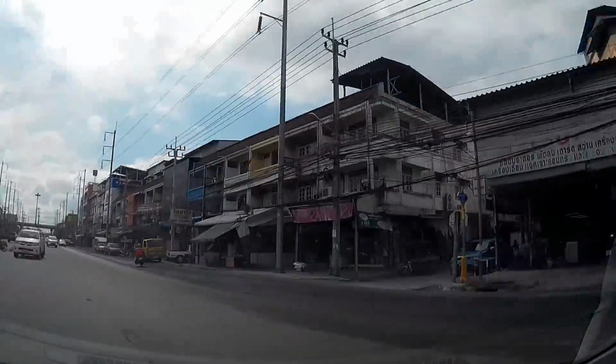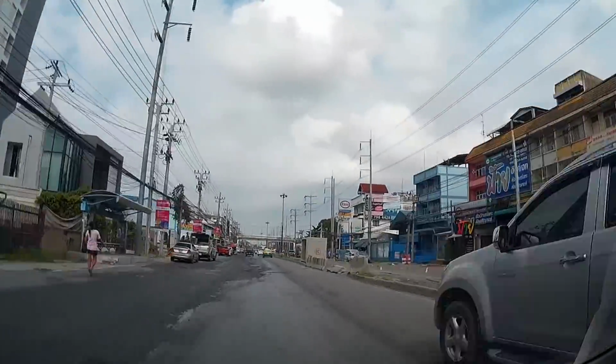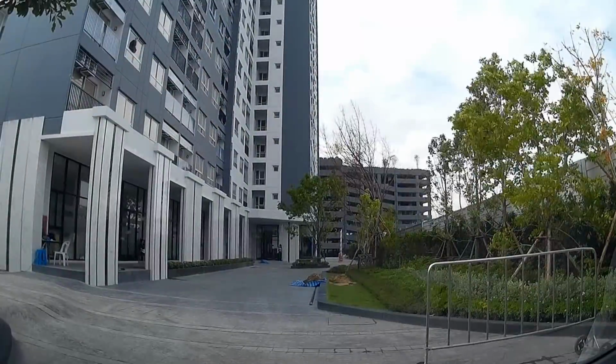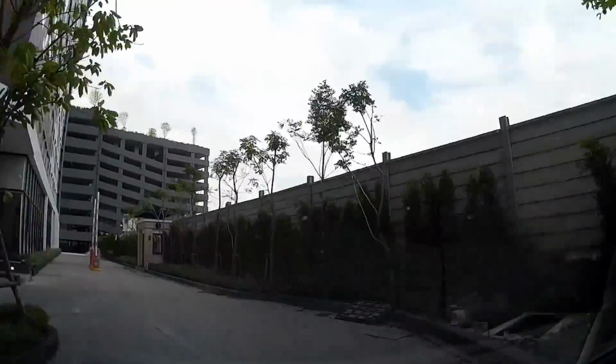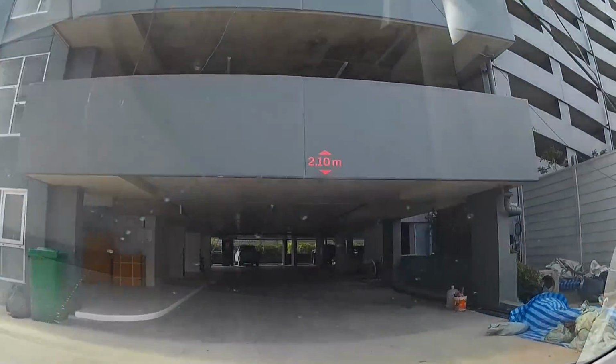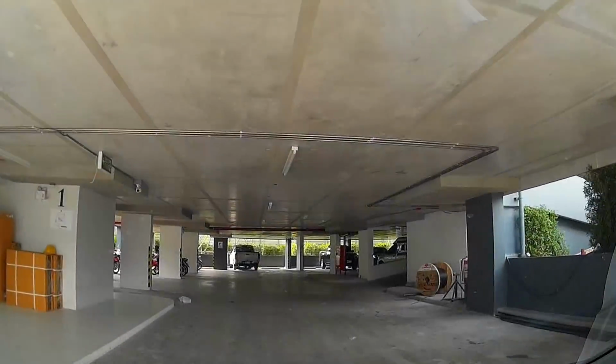This is what's available in real estate in our local area. Please bear in mind that I'm not affiliated with any of these companies and I'm not trying to sell property. I'm just showing you what is available and what your money can buy you in Thailand.